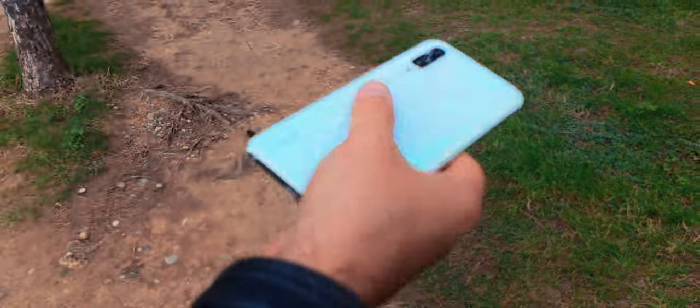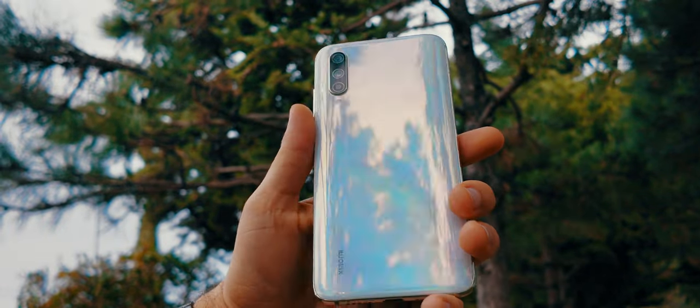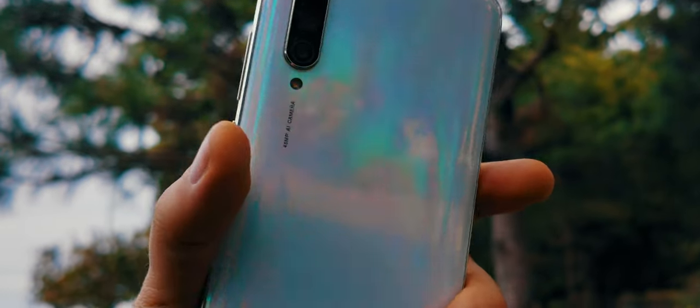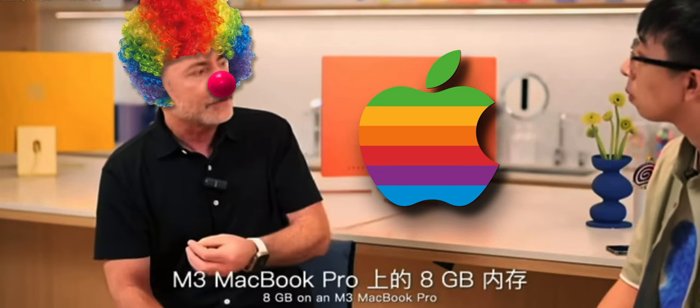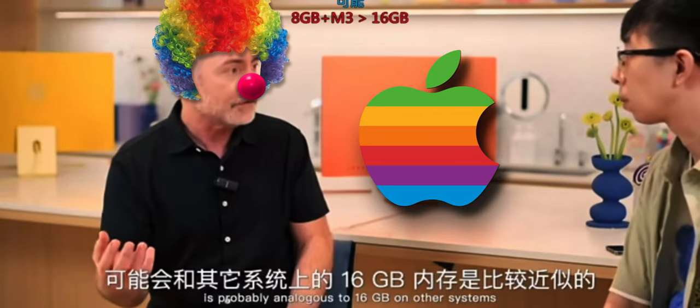Corporations spend billions of dollars and use psychology and even bots in the comment section to try and move the needle, to convince us that less is more. Comparing our memory to other systems' memory actually isn't equivalent. Actually, 8 gigabytes on an M3 MacBook Pro is probably analogous to 16 gigabytes on other systems.